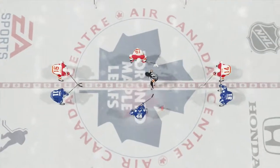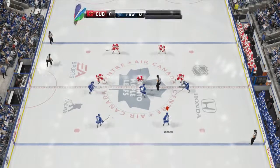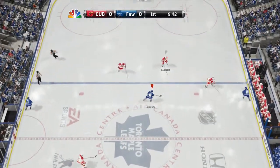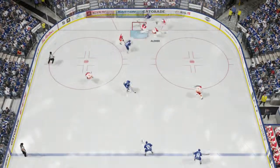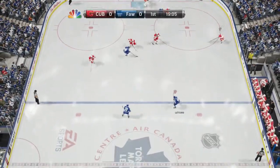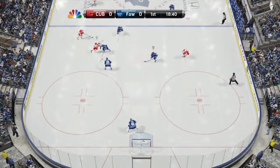Opening faceoff is just seconds away. Krejci's a good faceoff man, ready for Toronto. Backstrom's his opposite number for Calgary. With a shot. Good attempt. Easy save. Knocked right off the stick. Full steam up the wing.